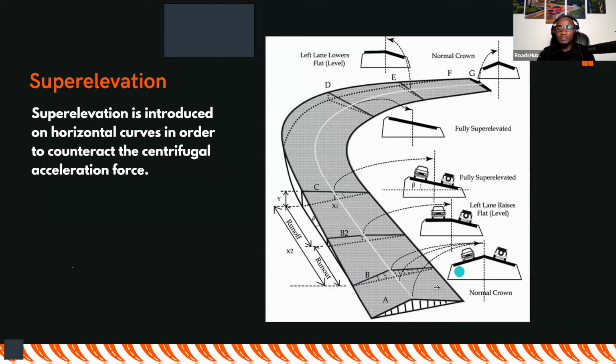So as we move from the normal crown, we go to the level crown. In the level crown, this is where the outer edge is being raised. And remember, it is being rotated about the center line, so the center line does not rise. And then after that, we go to this other section, which is a fully super elevated section. And therefore, at this point, we have been able to get to full super elevation into the middle of the curve. Remember that all of this is happening within the spiral.